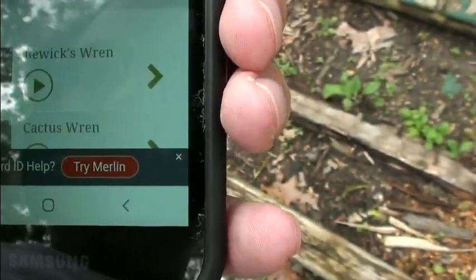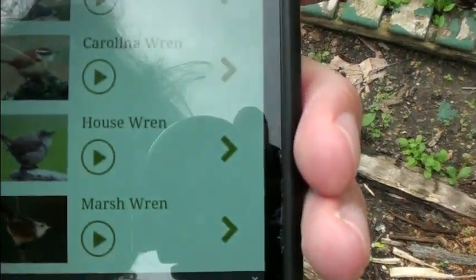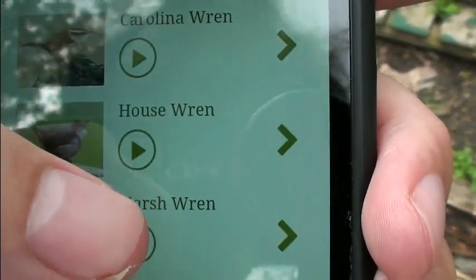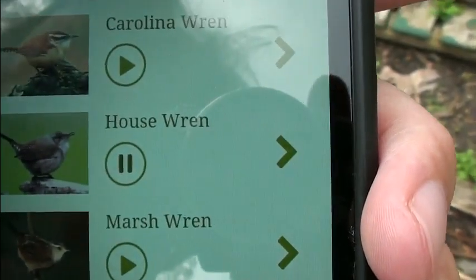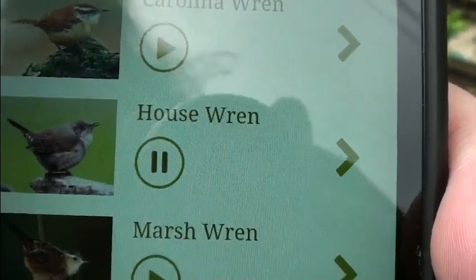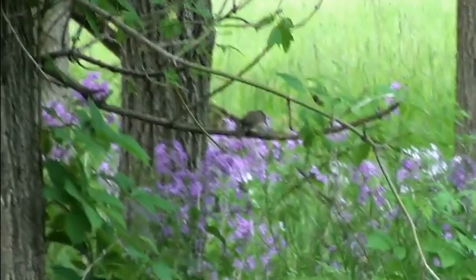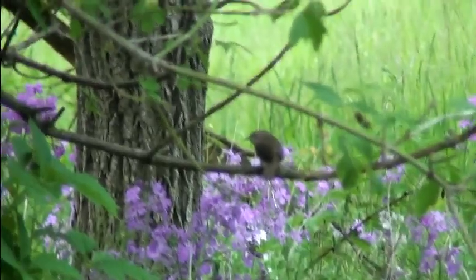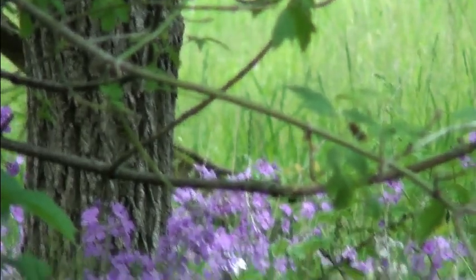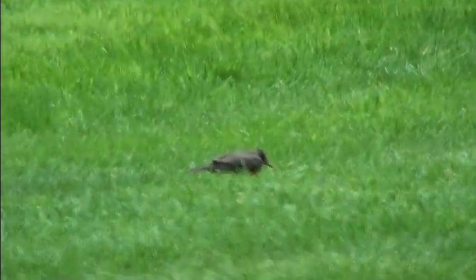And then we look at all the different types of wrens. House wren. I believe that that's the one we were looking at. Just compare the sound. That looks like the shape. Yep, that's the call. Looks like we got a robin.